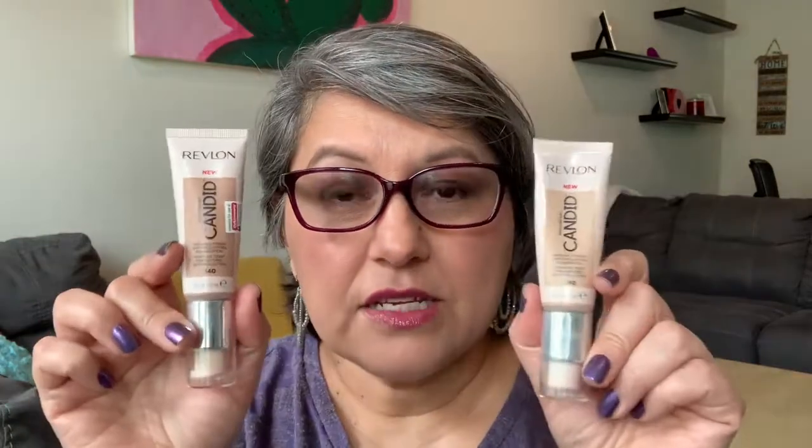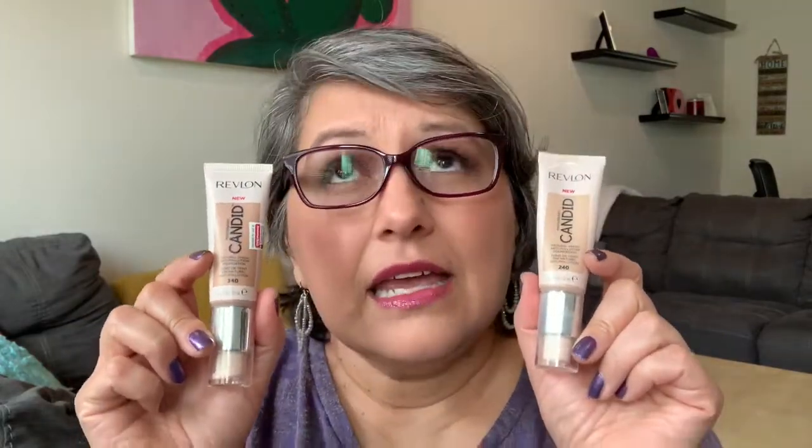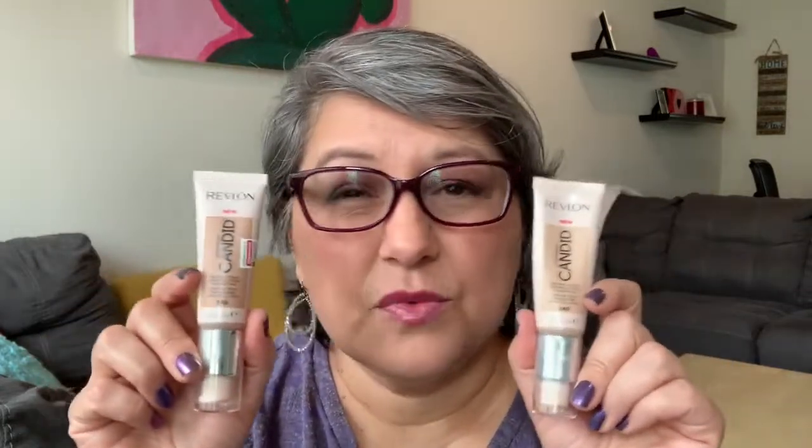So I continued using this, and I really like it. It's very hydrating, it's very forgiving on my wrinkles. It is very light coverage though. So if you want medium to full coverage, this isn't gonna work for you. This is what I'm wearing right now. It's very light coverage. You can see your skin through it is what I'm trying to say. So if you want a foundation where you can see your skin through it, you can't go wrong with this.